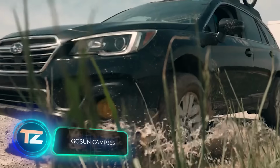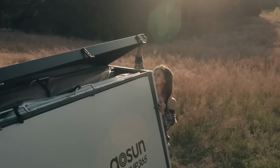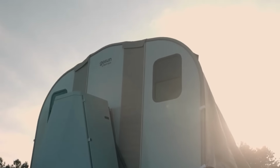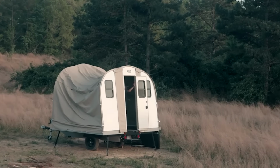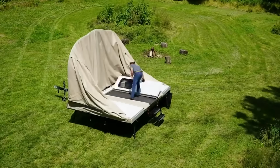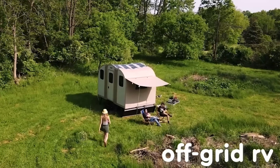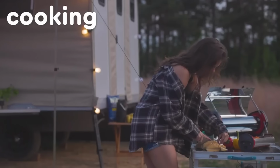Now, let's raise the bar. If you decided to go for a splurge, forget about that tent in a box and consider the GoSun Camp 365 trailer. Priced at $33,950, it's a full-on camp for 6. It's got all the comforts of a house: toilet, shower, kitchen, and more.